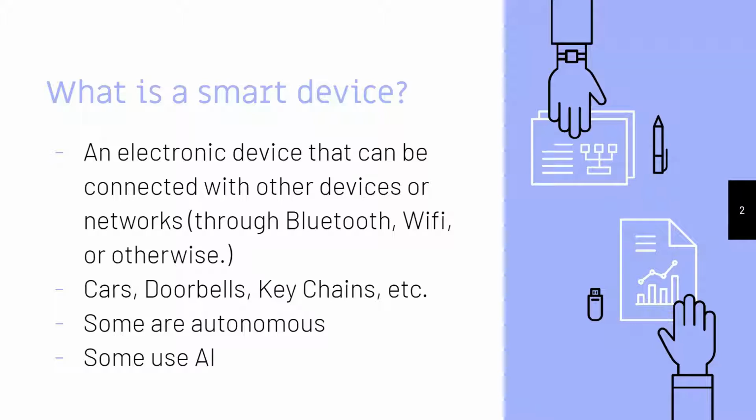Before we actually get into Google smart devices, I think we should probably talk about what a smart device is. A smart device is an electronic device that can be connected with other devices or networks through Bluetooth, Wi-Fi, or other sorts of network connections. This can include cars, doorbells, keychains, and many other devices. Some are autonomous, like cars, or some use AI, also known as artificial intelligence.